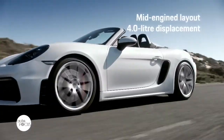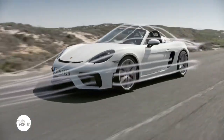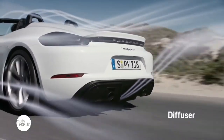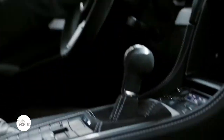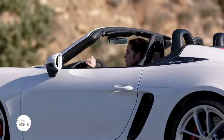The upcoming Spider has a more exciting, naturally aspirated flat 6 engine that revs up to a whopping 8,000 RPM, giving you that more aggressive growl which can make anybody's ears orgasm in pleasure. The 414 horsepower and 309 pound-feet of torque can launch you from 0 to 60 miles per hour in just 4.2 seconds. But do not worry, you can still enjoy this pocket rocket without risking your license.